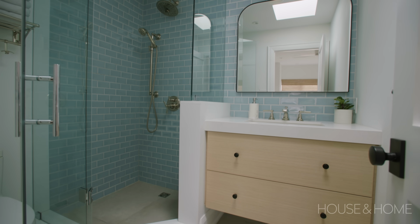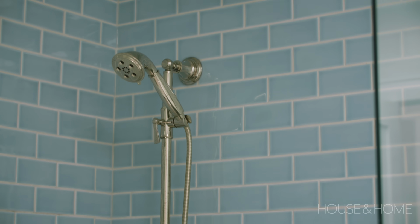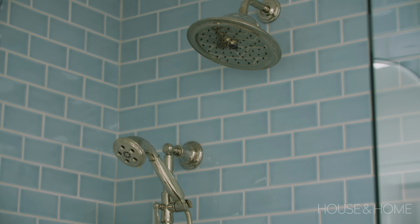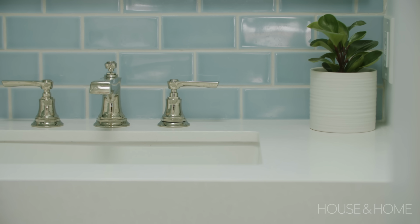I love that tile. We talked a lot about having something feel special in there, and I love a little bit of color in a bathroom. I feel like everyone always defaults to white bathrooms. It's really nice to have a bit of fresh color in there, and because it's so bright, it really highlights that special space.